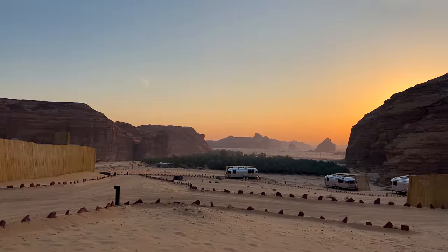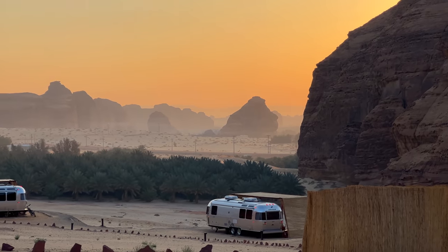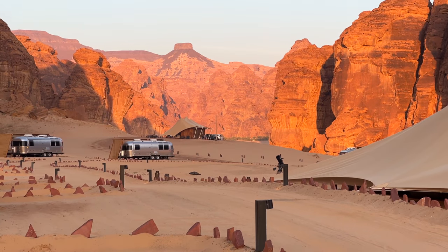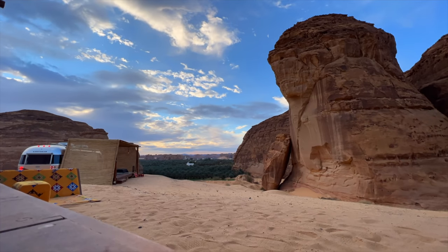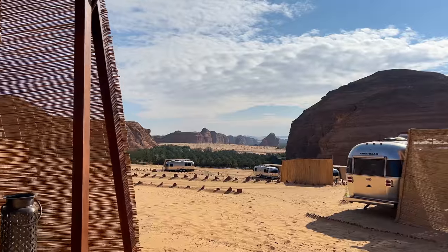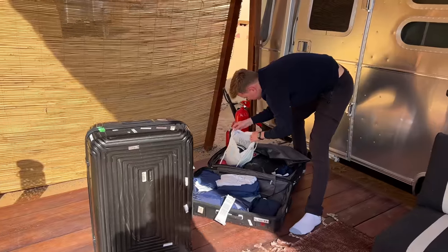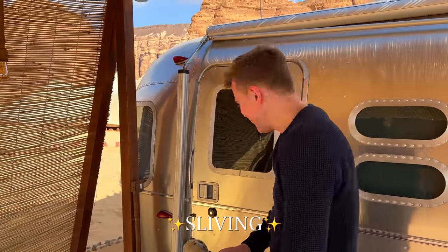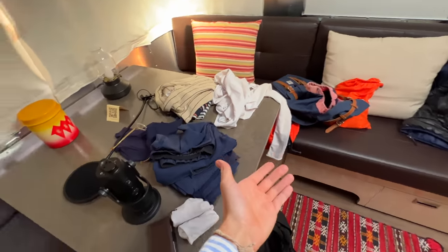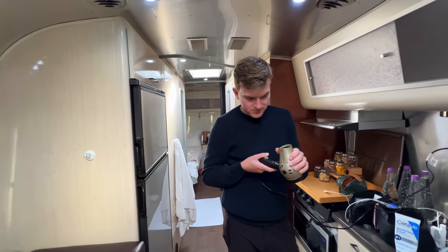Good morning, guys. This is what we're waking up to here. We're still keeping all our luggage outside of the van because there's literally no space inside. We've taken out pretty much everything we thought we were gonna need. I mean, we could have used the storage space, I guess. We didn't really have the effort to do it, so this is the mess we're currently living in.